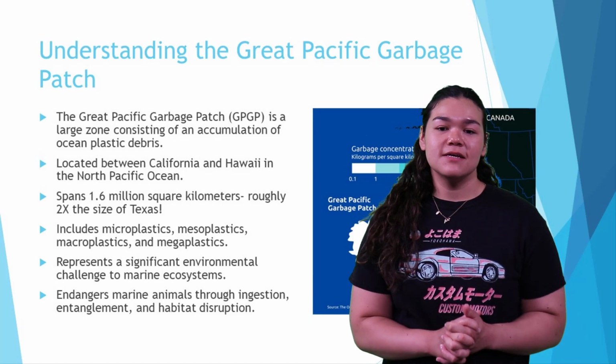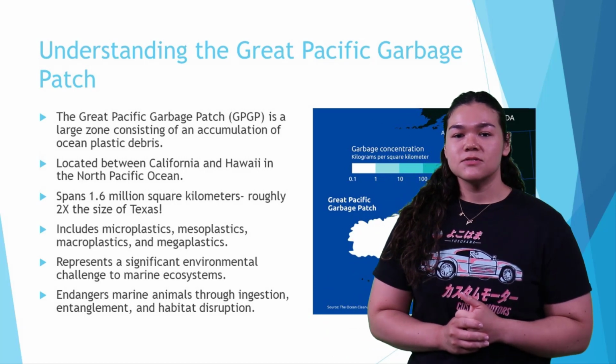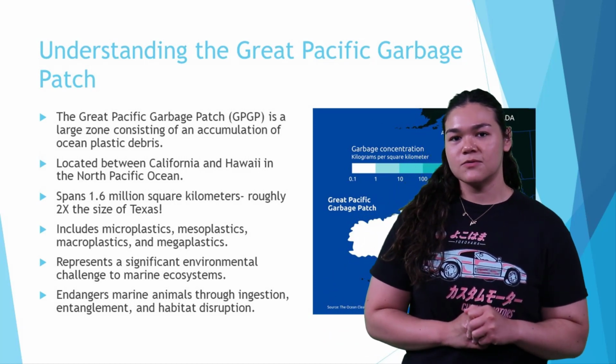This can represent a big environmental challenge to the fishes that migrate through these waters. It also endangers marine animals through ingestion, entanglement, habitat disruption, and messes up the whole ecosystem that they go through.